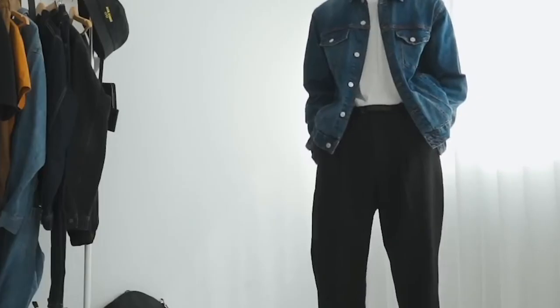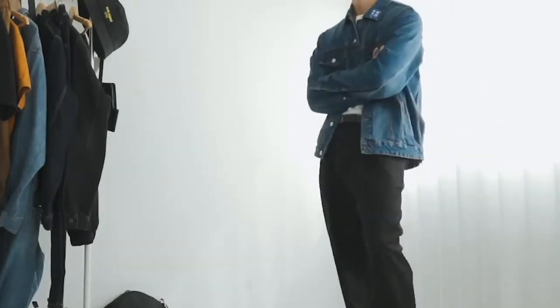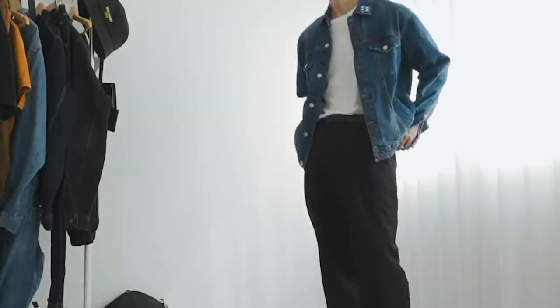When shopping for new pieces, look for items that are made with sustainable and eco-friendly materials. This will help reduce your environmental impact. Don't be afraid to ask for help from a stylist or friend with good fashion sense. Sometimes a fresh perspective can help you see your wardrobe in a new light.